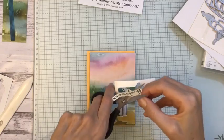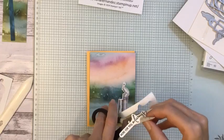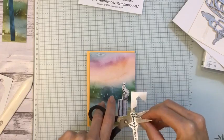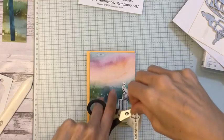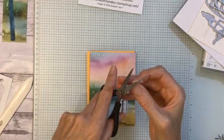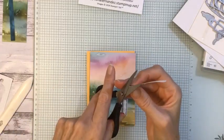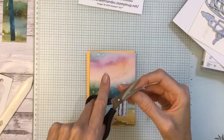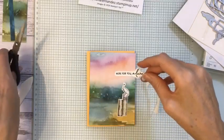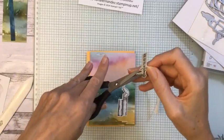Around the bottom a bit. Oh, I think I might have taken too much off that one there. Deary me.